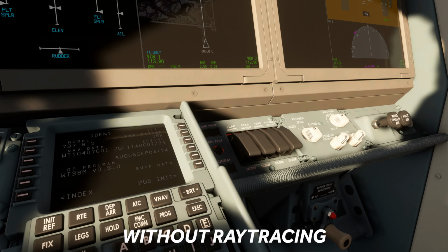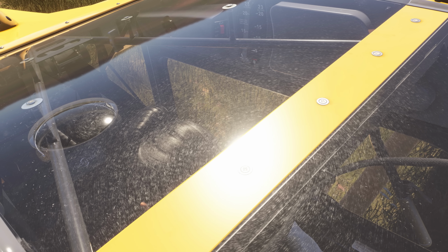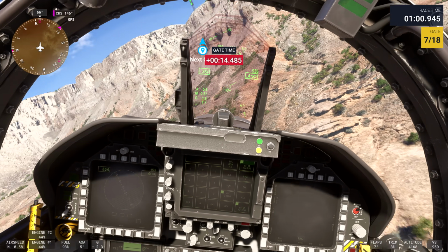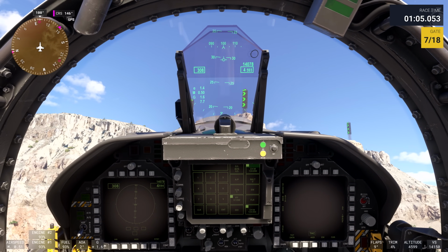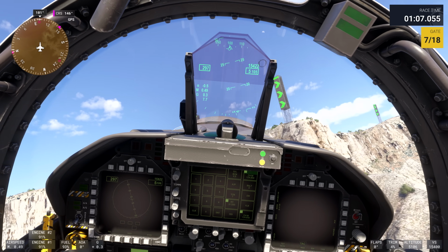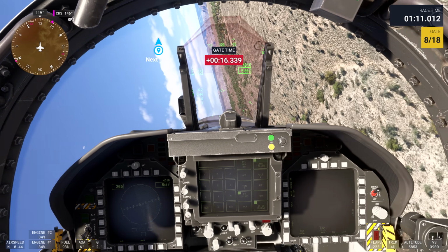Inside the cockpit, you'll find volumetric lighting, ray tracing, and improved glass rendering. All this contributes to a much more realistic-looking instrument panel with sharp and soft shadows across all buttons, controls, and screens.